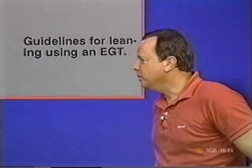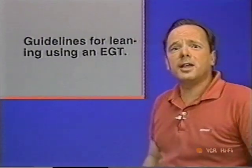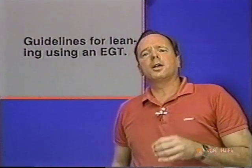While we're at it, let's talk about how airplanes are designed, and how the manufacturer of an airplane engine recommends you lean the engine. First of all, anytime you lean an aircraft engine, use the manufacturer's guidelines, the manufacturer's recommendations. Now, if none are available and an exhaust gas temperature gauge is installed in your airplane, here are the guidelines you should use.